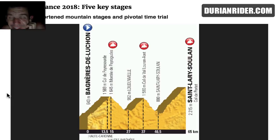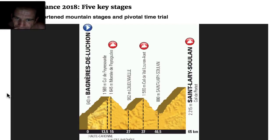The cobbles make it tough, any crashes can happen on that. I don't think the Tour de France should have cobbles, but then again, I guess it is the Tour de France, and the cobbles are part of France. What do you think down below? Let us know. Is it going to be an interesting Tour 2018? It's good for the spectators, probably pretty shit for the riders, but if you're a pro rider, you're used to being treated like shit because that's how the ASO works.